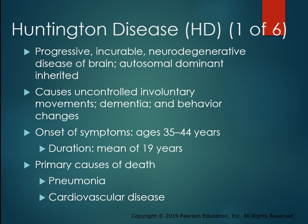But the thing that is unique about this disease is that it is genetic, right? And so you may have already had children and you didn't even know you had the disease, right? Because the onset is around 40 years old or so. And so there's a chance that you had passed this on to your children, and a pretty sure chance that you did, since it is a dominantly inherited disorder, right? In terms of duration, about 19 years, okay? The primary cause of death ends up being pneumonia or cardiovascular disease.